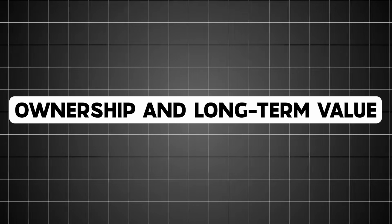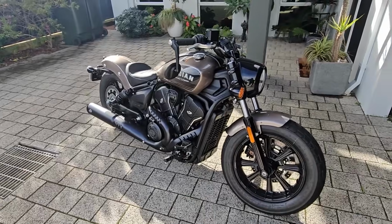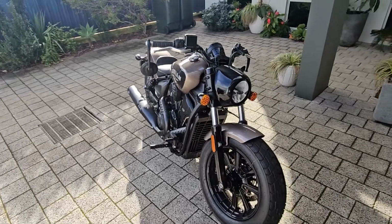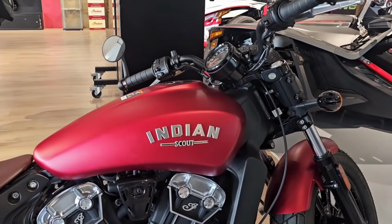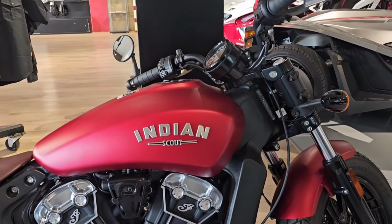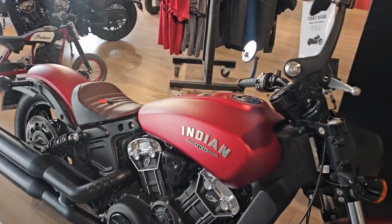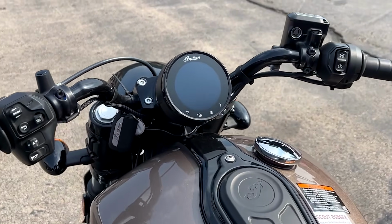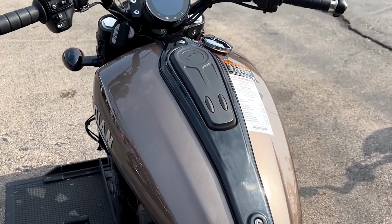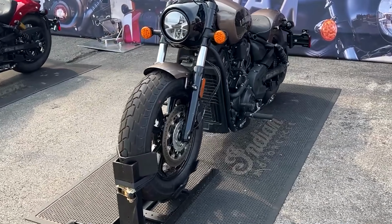Ownership and long-term value. Buying the bike is really just where the story starts, and Indian backs it up with real support instead of leaving owners to figure it out alone. There are over 100 factory accessories, plus curated collections, commuter, overnighter, and stealth packages among them, built specifically for this platform. That factory-backed ecosystem means you can dial in comfort, storage, or styling without hunting through generic aftermarket catalogs or risking your warranty in the process.